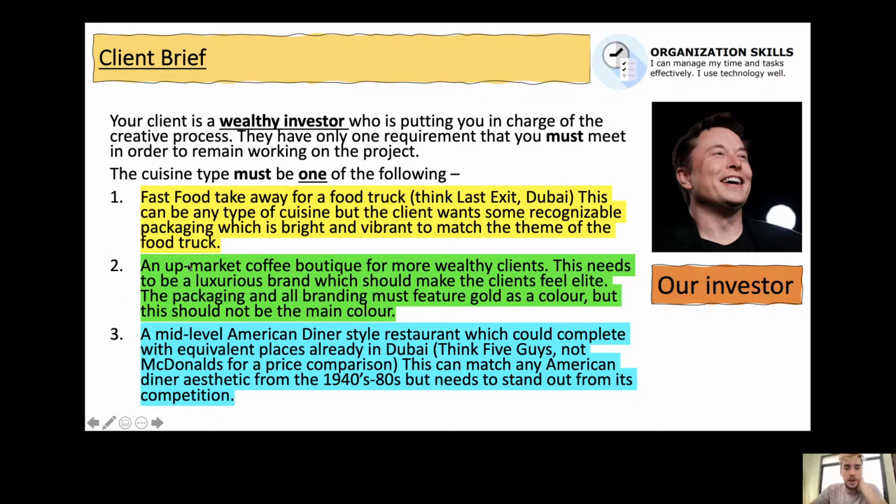The second choice, an upmarket coffee boutique for more wealthy clients. This needs to be a luxurious brand which should make the clients feel elite. The packaging and all branding must feature gold as a color, but this should not be the main color. Okay, so that's for people who are up for slightly more of a challenge to develop, maybe people more interested in coffee who have a very distinct idea of what an upmarket coffee boutique could look like.